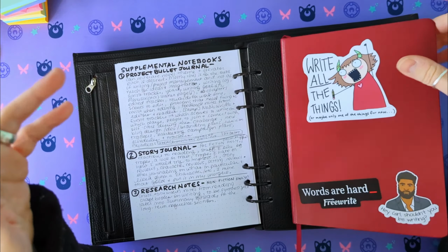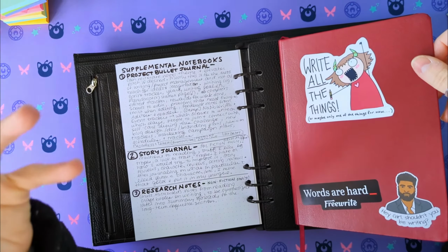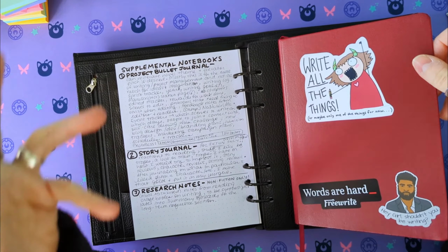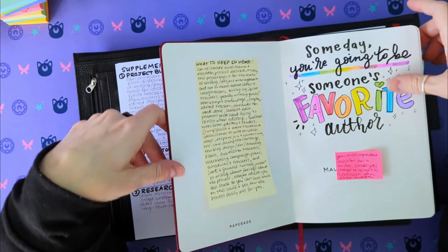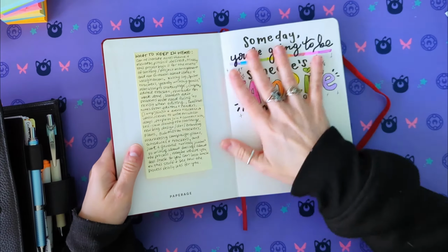But yeah, anything like your nano sprints or event trackers, any brainstorming notes and stuff like that. So basically, we're done with this. Goodbye. So this is my inspirational quote.